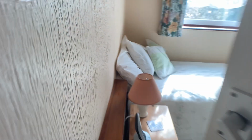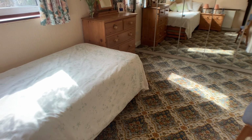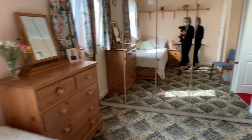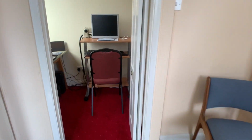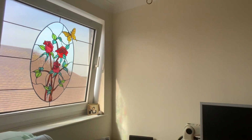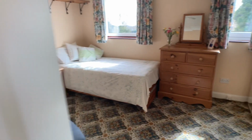Heading into the last bedroom of the property. So you've got two windows to the front, some fitted wardrobes there to the side. Space for a double bed in here. And then the door opening to the study area that we saw just a moment ago, just off the back of the stairway. Lovely stained glass window there. And that's everything on the top floor of the property. So we go and take a look in the main rear garden.